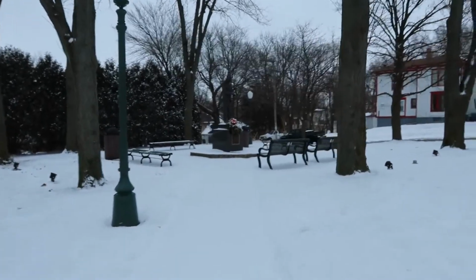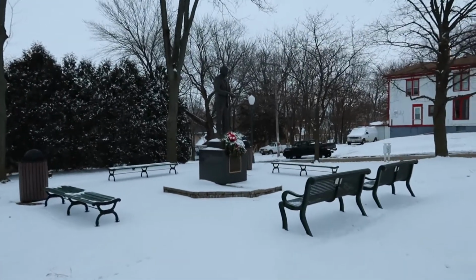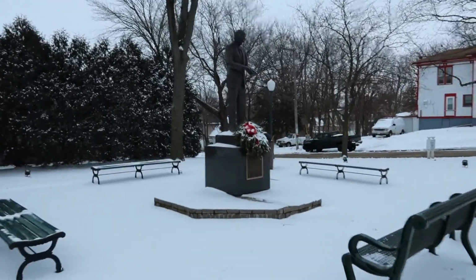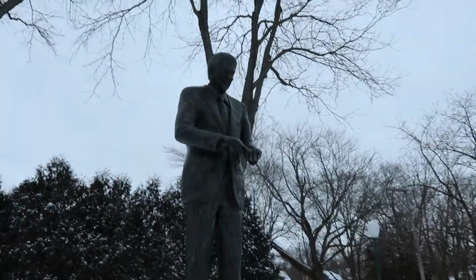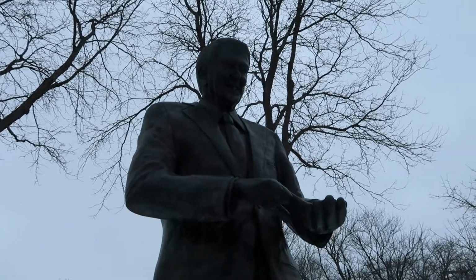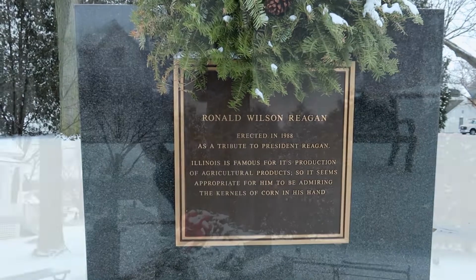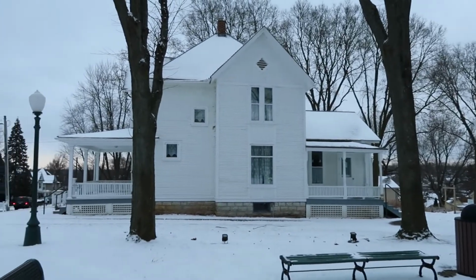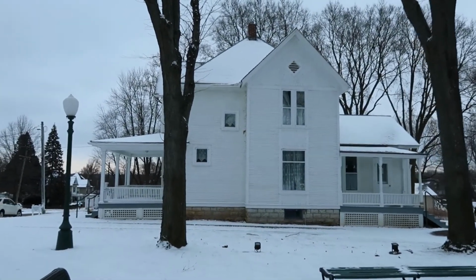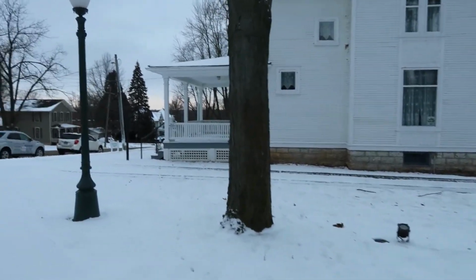We walk over here, there's a small park right next door to the house, and there's a statue of President Reagan. And there he is. I don't know what he's doing. Looks like he's counting change in his hand or something. This statue was erected in 1988. And moving from the statue, there is the Reagan home. I can almost imagine young Ron Reagan shoveling snow.